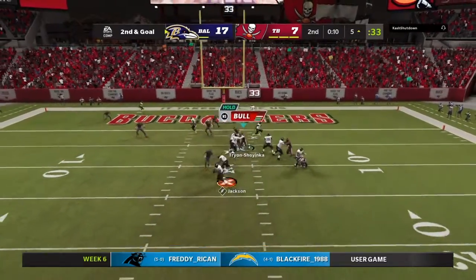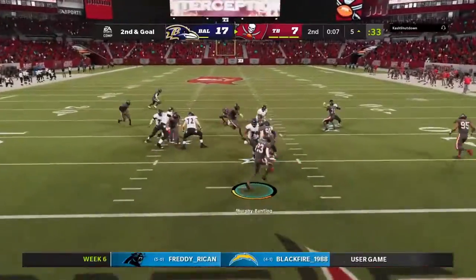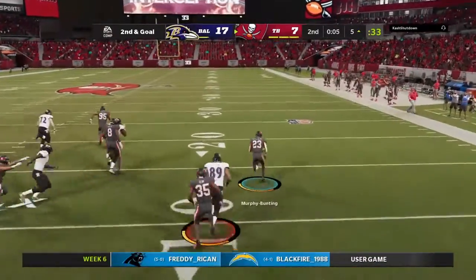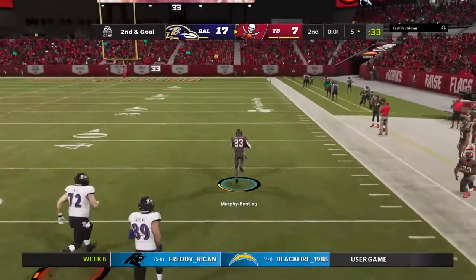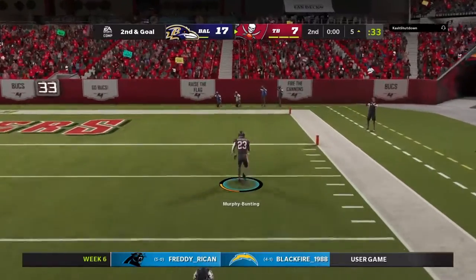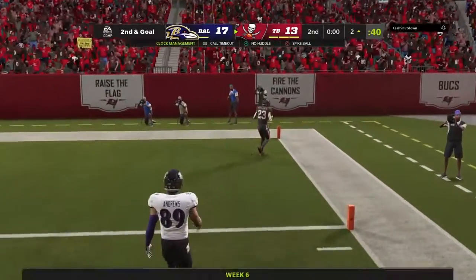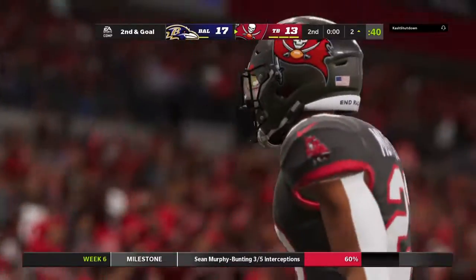2nd down and goal. Jackson. And it's intercepted at the goal line. Picked off by Sean Murphy-Bunting. Weaving through traffic, and now he's free. The 30. 10. And it's a pick six. He brings it back to the house for a Buccaneer TD.